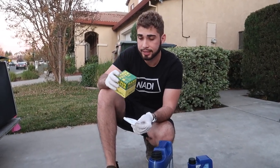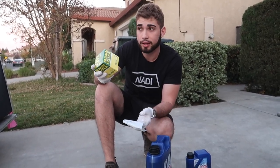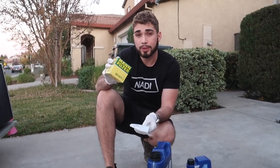We'll replace the filter in like a day or two. It's not a big deal. You can do that whenever. Some oil filters even last like God knows how long, like 3 or 4 oil changes. So we'll go ahead and replace this in a little bit.